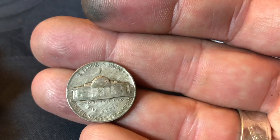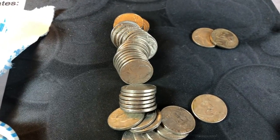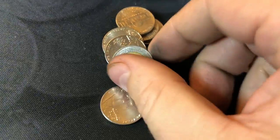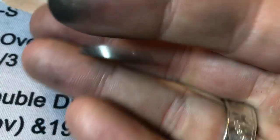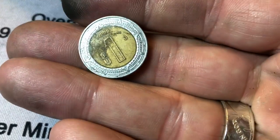1925 Philadelphia buffalo nickel and a silver war nickel in the same roll and right next to each other. That is awesome. I'll go through this roll. If we have anything else, we'll bring it back in. Same roll, and towards the back, there's also a Mexican peso. Unbelievable.